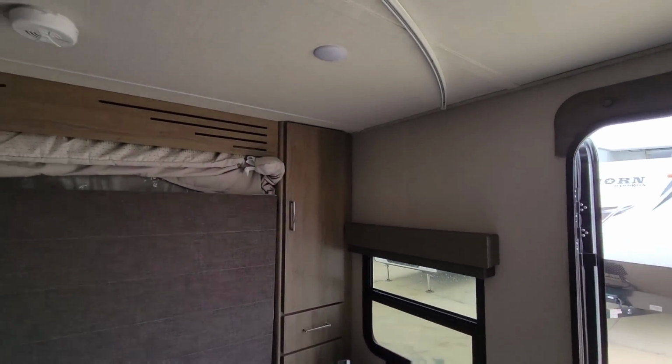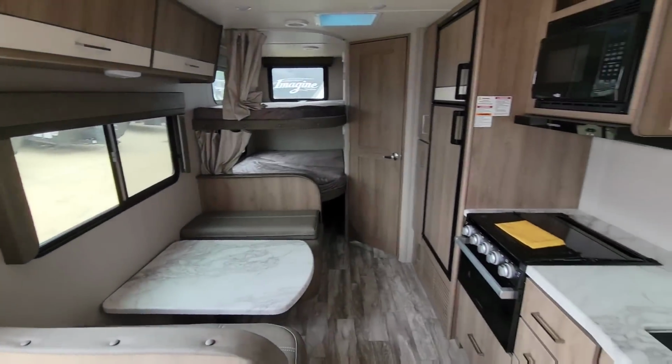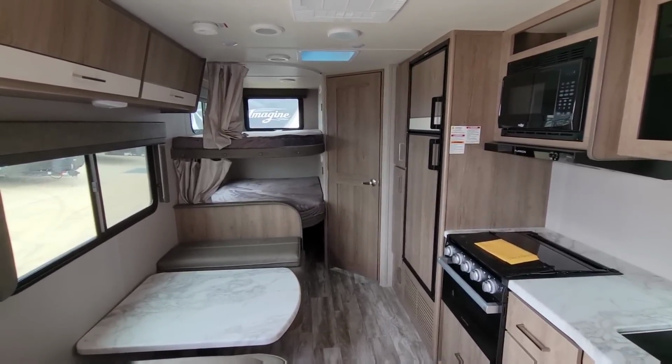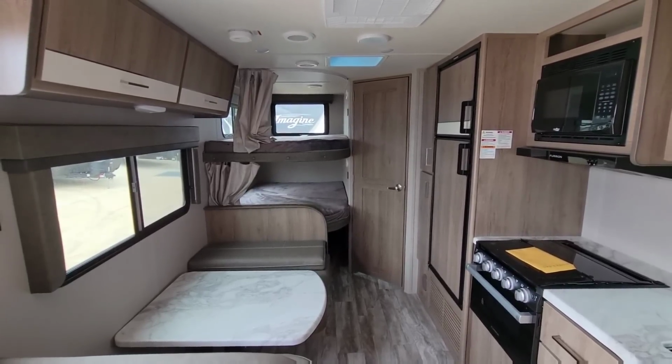That being said, I'd love to know your thoughts on this. What do you think of something like this? What do you think of my recommendations when it comes to the type of truck and the type of trailer that you should pair together? Do you think I'm spot on, or do you think I'm way off? I'd love to hear your comments below.